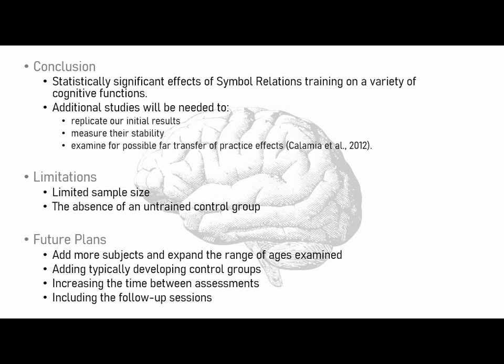We also plan to examine increasing the time between assessments both to further guard against practice effects on the neuropsychological test and to determine whether the effects of symbol relations training that we observed are long-lasting. In this vein, we will also include follow-up sessions to examine the etiology involved in the development and the stability of the outcomes of this study.